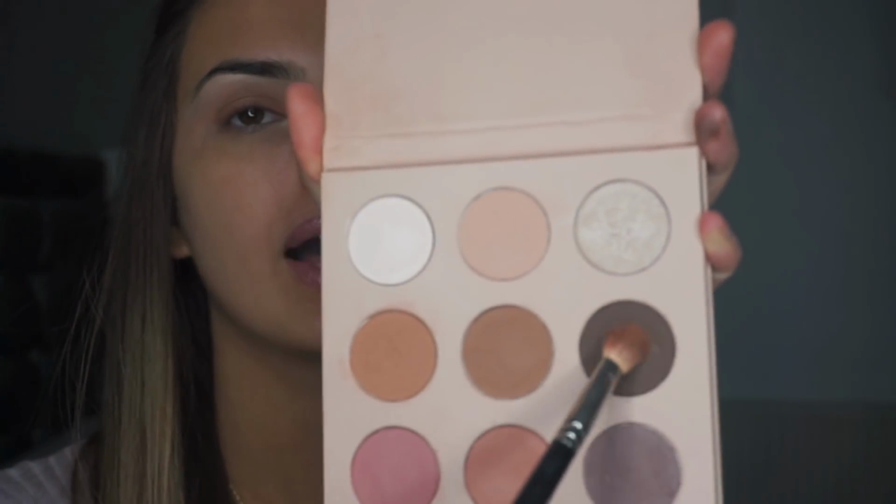The pigment's not great in these. I don't know how I'm going to get on with putting the Lash shade on all over my lid. I'm a bit scared about that. That shade's not really done a lot, to be honest. So I'm now going to take the darkest shade in this palette and I'm going to pack this on all over my lid.